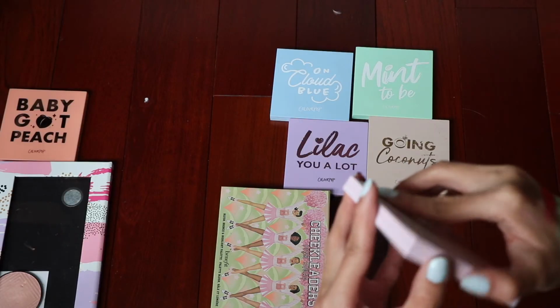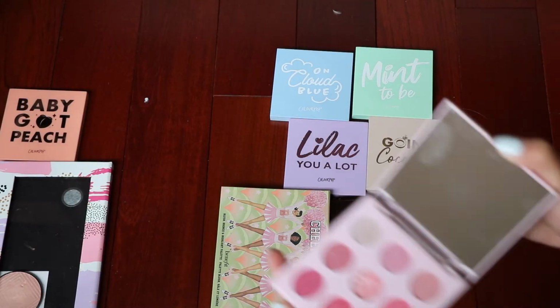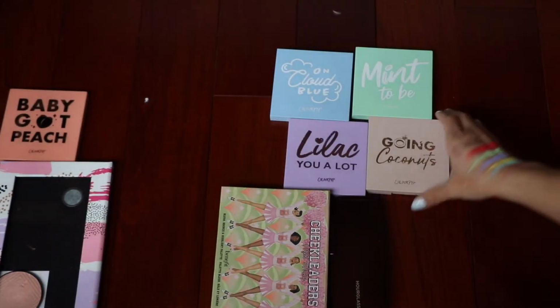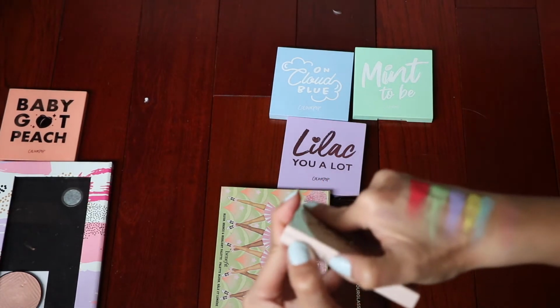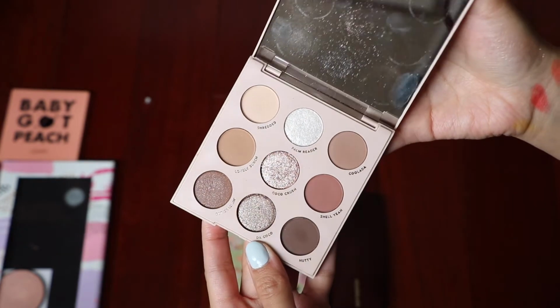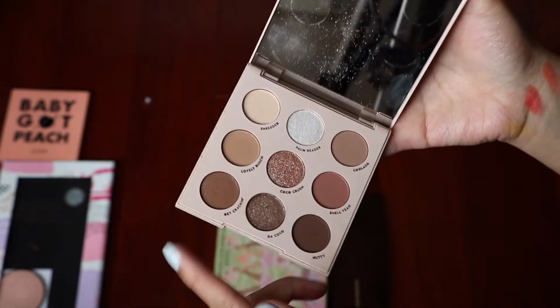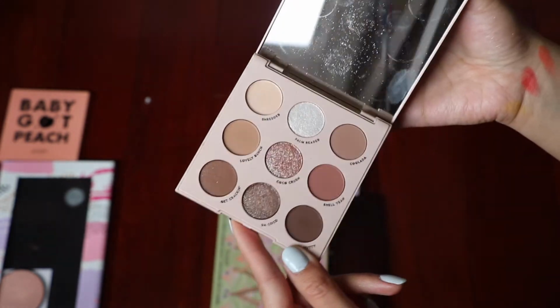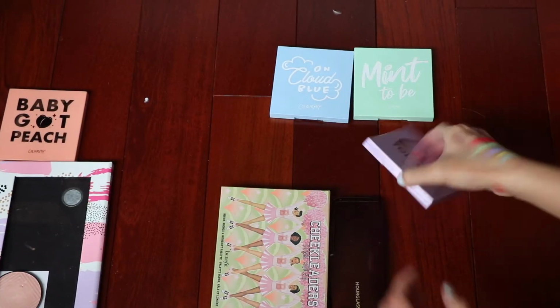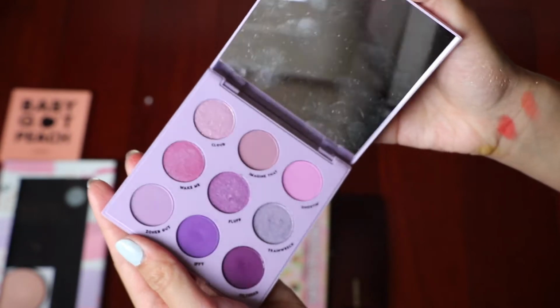So these ColourPop palettes, I got all of these in the State of Play collection, keeping all of them because they're just very nice monochromatic palettes. I like Going Coconuts for every day too because it's nice and neutral. I tend to take this when I'm traveling. It's just perfect for every day. Not much else I can say about that. And the rest of these, like I said, they're just very pretty monochromatic palettes, and I like creating looks with them.